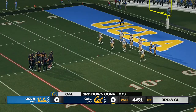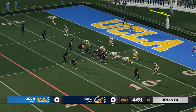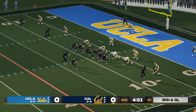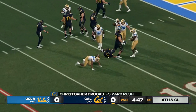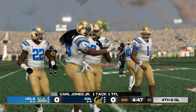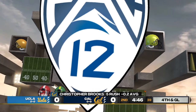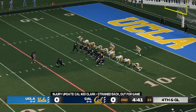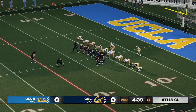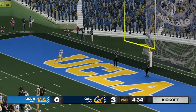The defense has really held their own the last two plays. Now it's third and goal from the 7. On the run, and he's not going to get there. The Golden Bears lost one of their key guys earlier to that injury, and unfortunately, I don't think he's going to play any more football today. California could take the lead with this field goal. He gets it up, and it sails through the uprights.